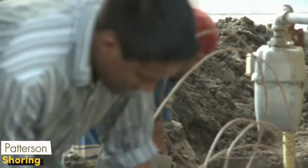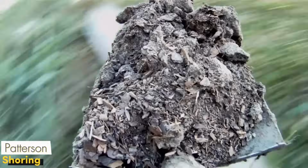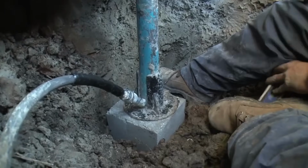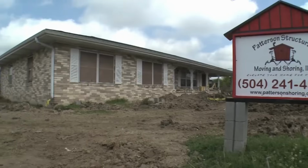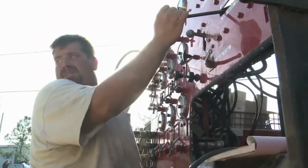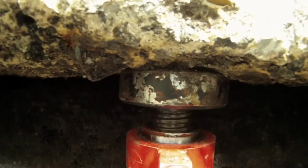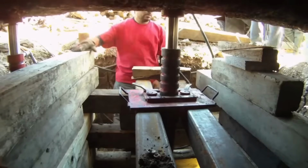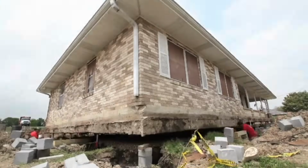What makes Patterson Shoring so impressive? First, the system is incredibly fast to install. A job that would take days with traditional methods can be completed in a few hours with this technology. Second, it increases work safety thanks to its high durability. Keeping large and complex structures stable during excavation and foundation processes is now much easier with this system.